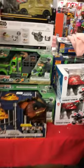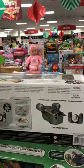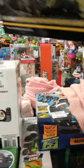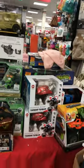Star Wars. Let's go see what kind of Star Wars stuff they got. I swear there was a, there it is, it's Baby Yoda. Oops, sorry. Oh, look at that. There's a lot of Baby Yodas. Rocking horse. Oh, wow. Space set. Cool stuff, man.